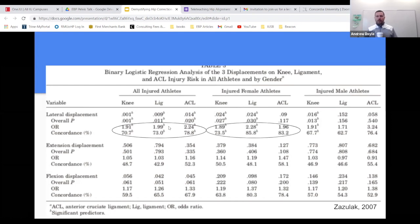As we go along these columns, injured female athletes, specifically just female athletes, showed 83% concordance, meaning the likelihood of it actually occurring is 83% with that large displacement we found in females, opening a door to an ACL injury. Without getting 100%, that's pretty high. Injured male athletes weren't out of the woods either. If you had a male who was injured, they found that the amount of trunk sway was highly associated with ACL injury.